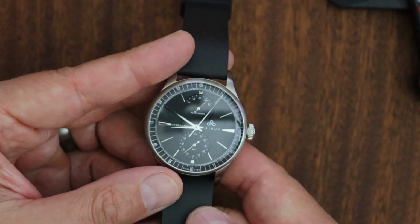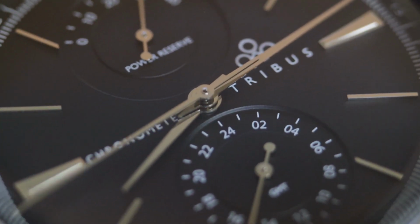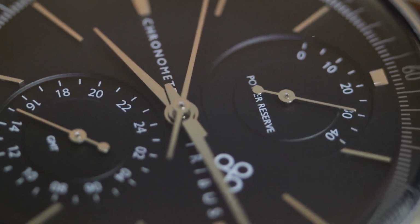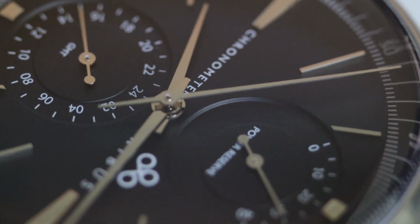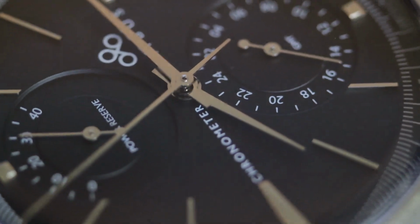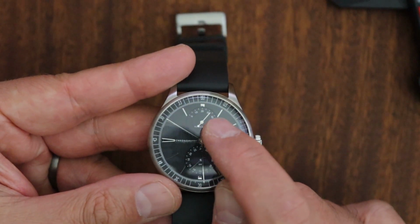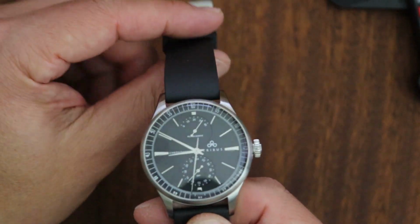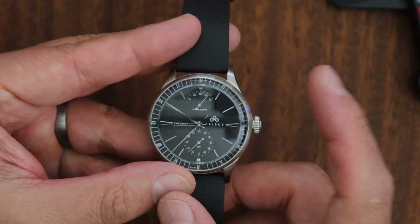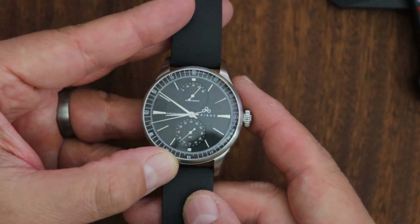All right, so there's no date on this TRI-03 on the Tribus, and that's why I think it's like a three-hand watch with an extra complication. Having the Power Reserve and the GMT are really nice features of this watch. The SoProd has a 42-hour Power Reserve, yet the Power Reserve here says 40. I've yet to max it out and see how long the reserve will last, but it does say 40 on the Power Reserve itself.